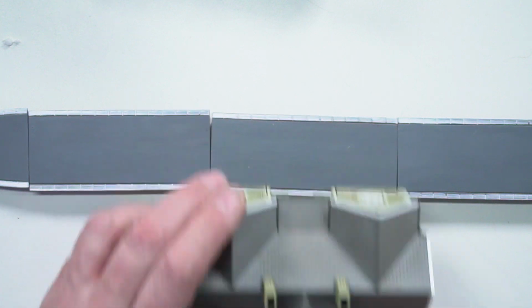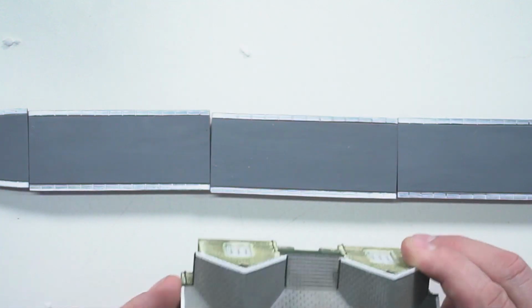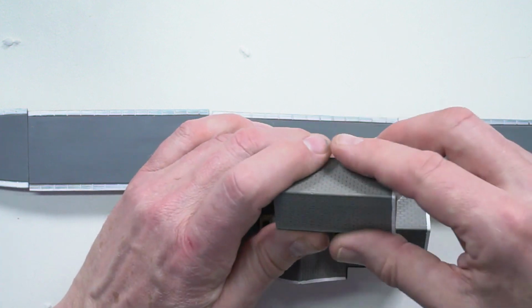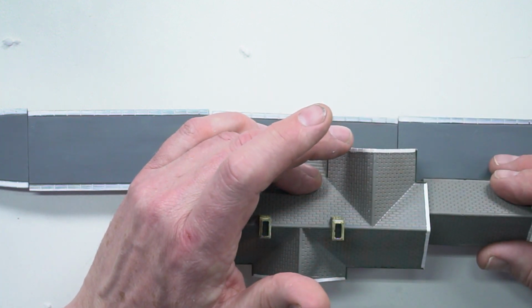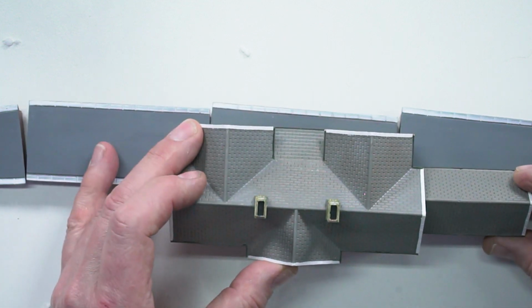Now you could do the exact same thing on the other side. Or actually, what was I going to say? Yeah. You could have this main station there, the extra additional waiting room there. And if I got my fingers out of the way and everything stopped moving, you'd sort of get the idea.